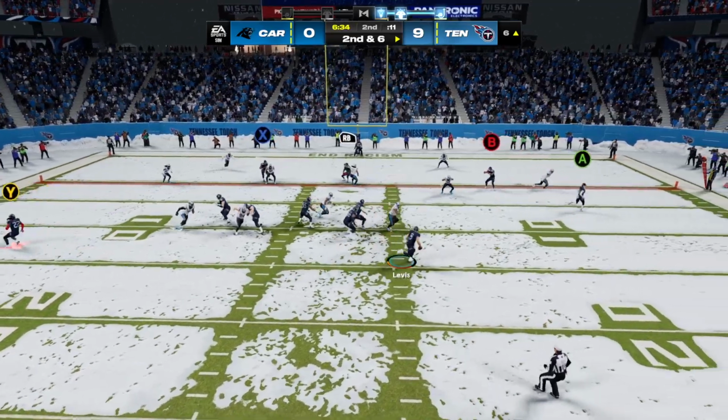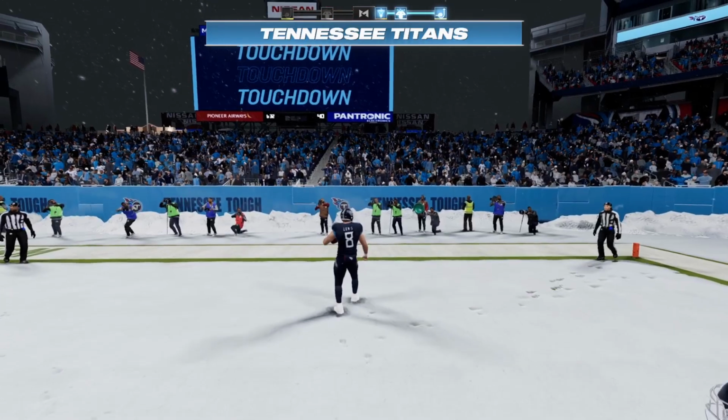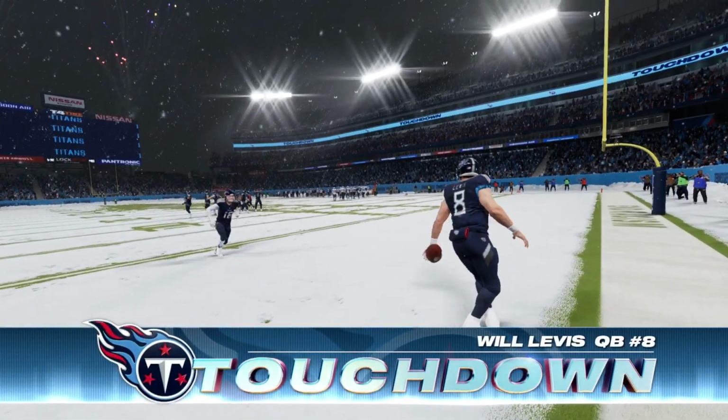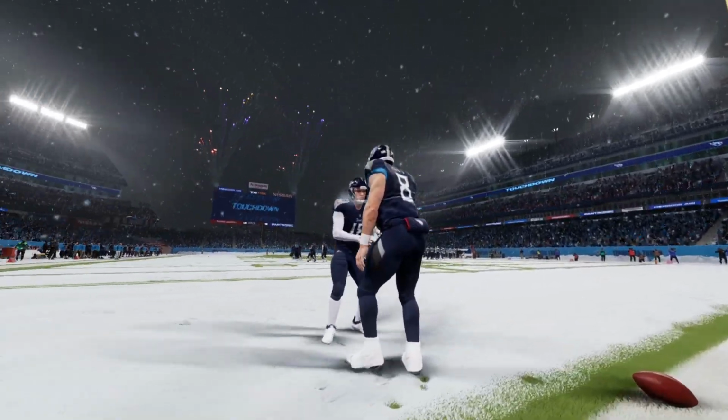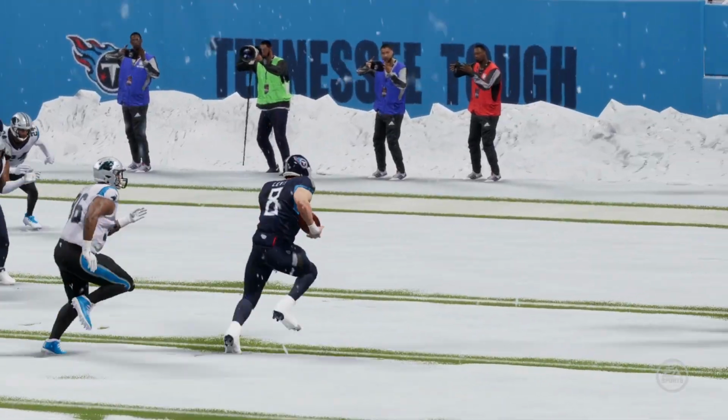Levis sets up to throw here, rolling to his right. And into the end zone for a Tennessee touchdown. Will Levis, a 6-yard touchdown run as his guys are able to extend their lead.